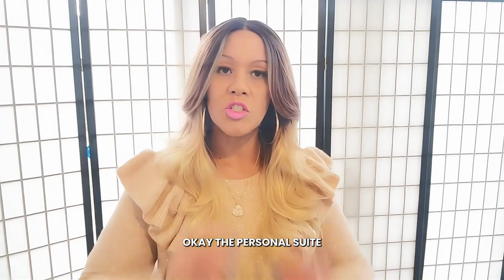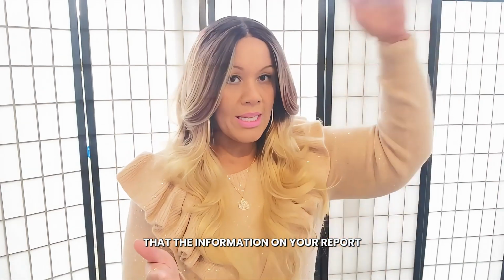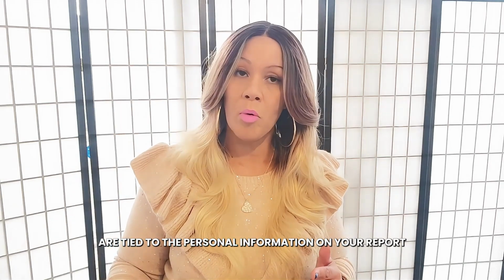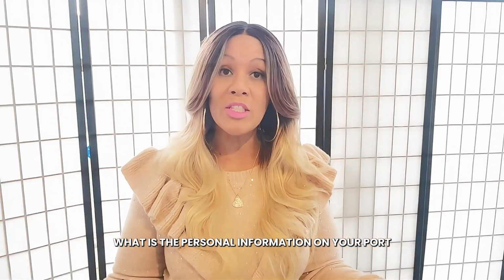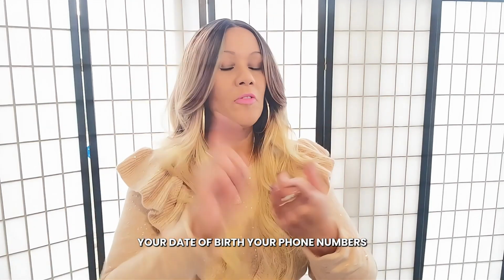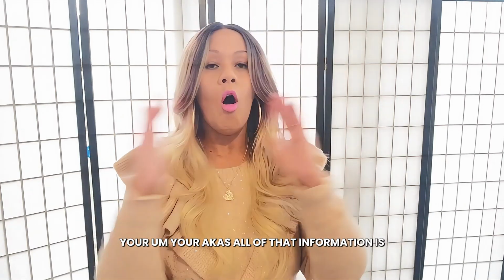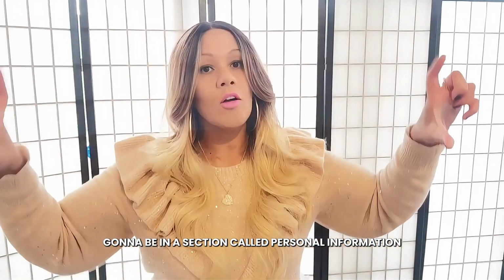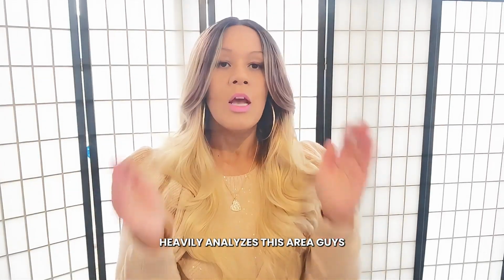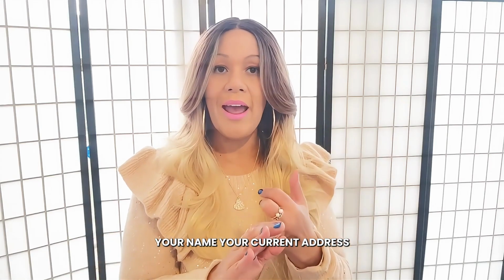The personal sweep. This is a nugget, guys: the accounts on your report are tied to the personal information on your report. What is the personal information on your report? Your name, your address, your date of birth, your phone numbers, your previous employment information, your AKAs. All of that information is going to be in a section called personal information. Heavily analyze this area, guys. Your personal information should be very clean. Your name, your current address, and that's it.